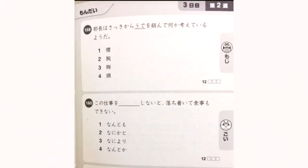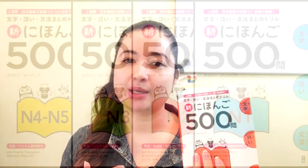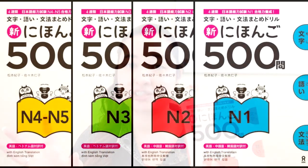So to start off with grammar, this is the book that I'm currently using. It's the Matome Doriru series. It's been very good because it has multiple choice questions, and it helps me with kanji and with grammar points. It's very good because it comes in all the JLPT levels and the questions are similar to what you will find in the exam, so it has become a big help to me.